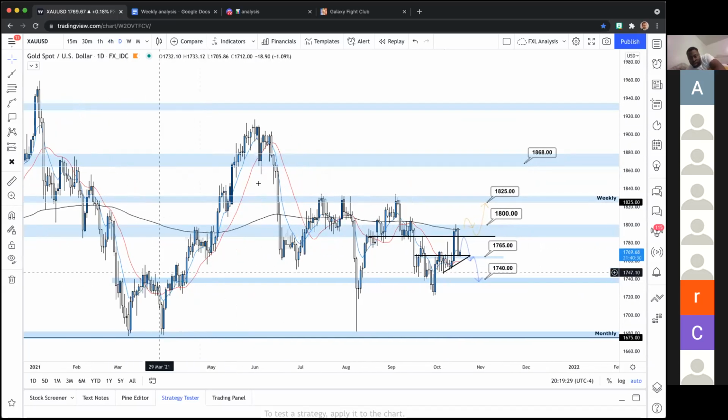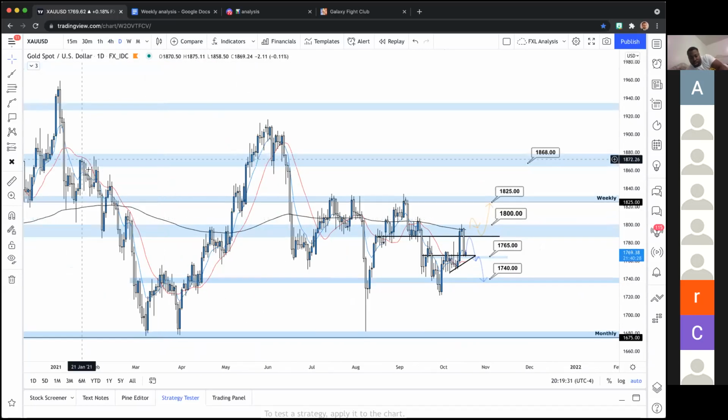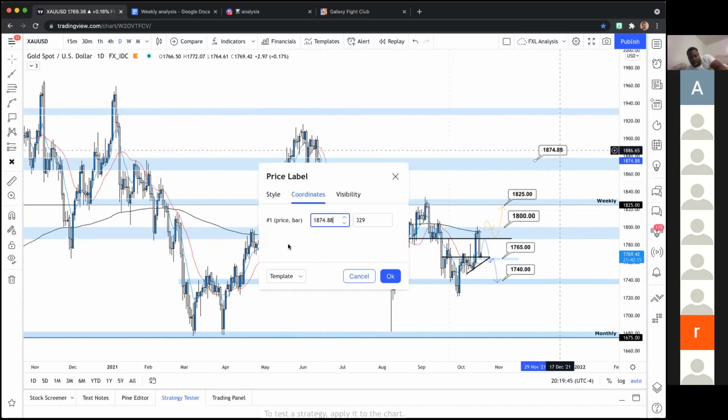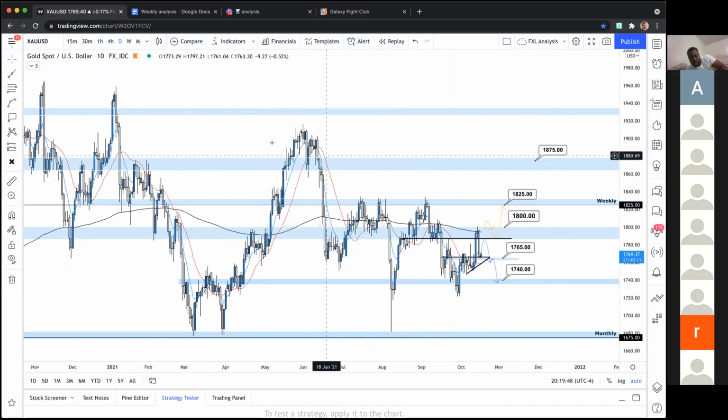Huge bearish volume. This was the first break of 1800 right here, and then we shot straight to 1675, double bottomed, pulled back all the way up towards it. Why is this labeled wrong? It should be 75. 1875. There we go. Danced around that area and then pulled back pretty hard.